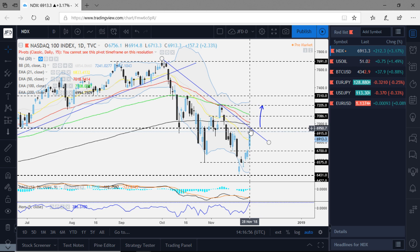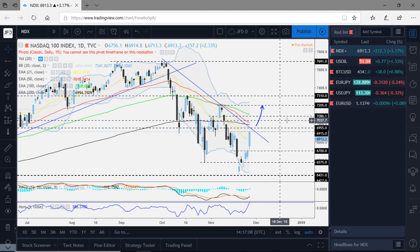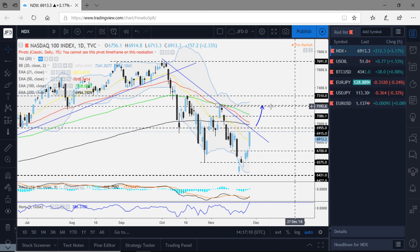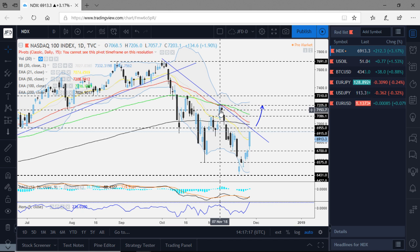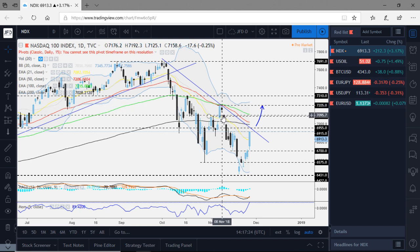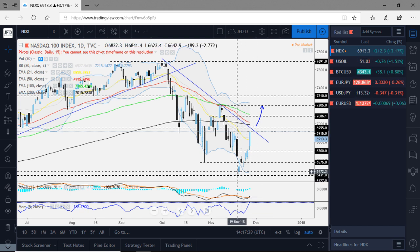If this continues to push higher and we get a nice pop above this downside resistance line, then further acceleration to the upside could be possible, and this is where we could target levels like 7,085 or even 7,205. Probably the last one is the more important one, as it was marked by the high of the 7th of November, from which the index managed to slide lower and reach the year's lows.